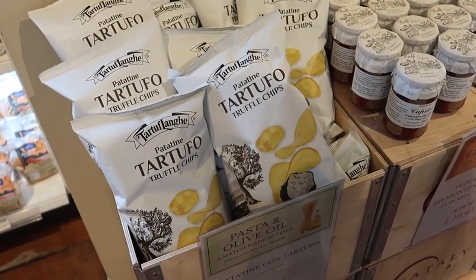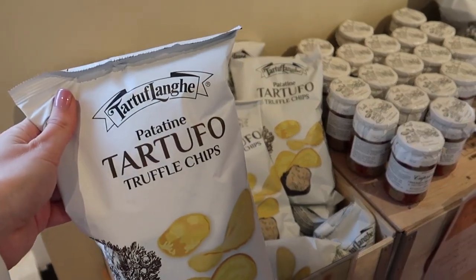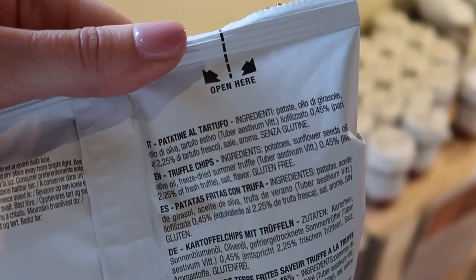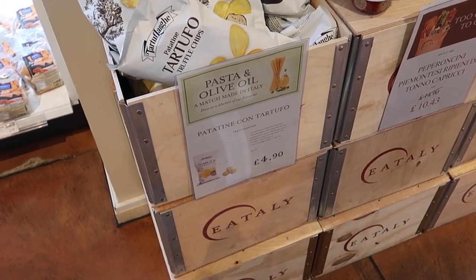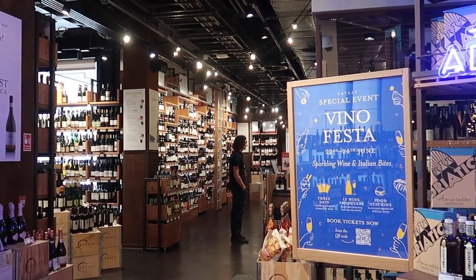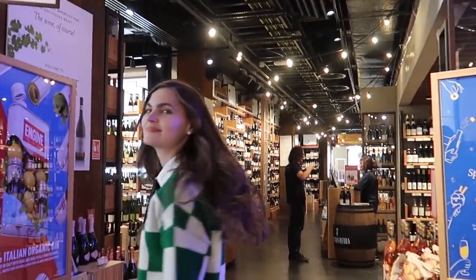Look at this. Something I really like. Chips with truffle. Patatine tartufo. It really has tartufo. Yeah, and the price is €4.90. Okay, guys, and here we have the wine. Il vino veritas.